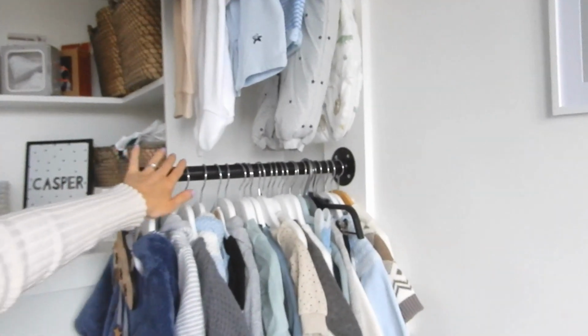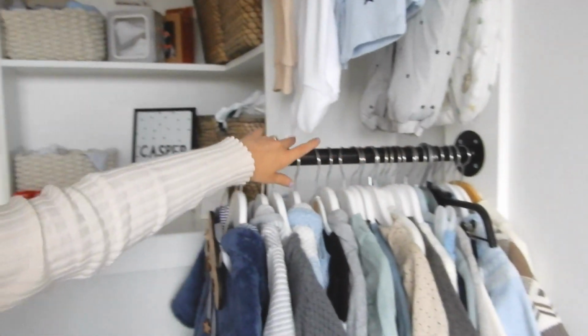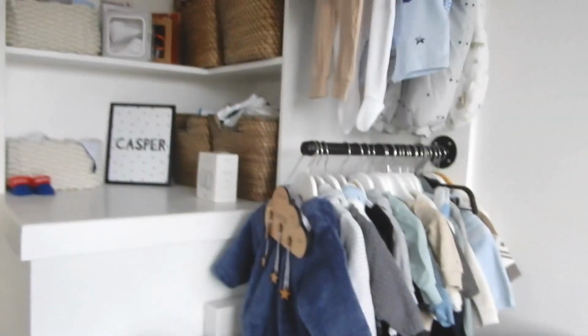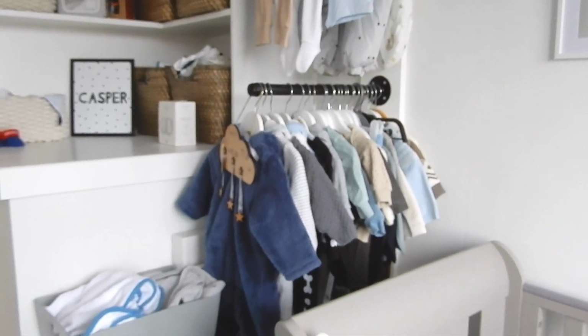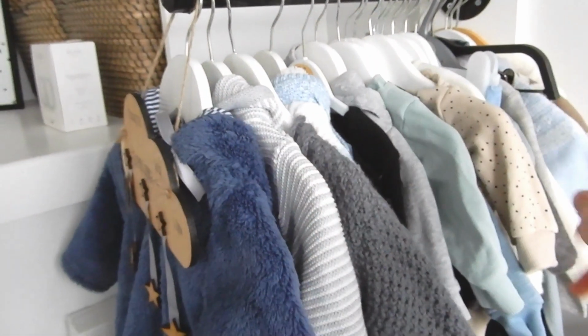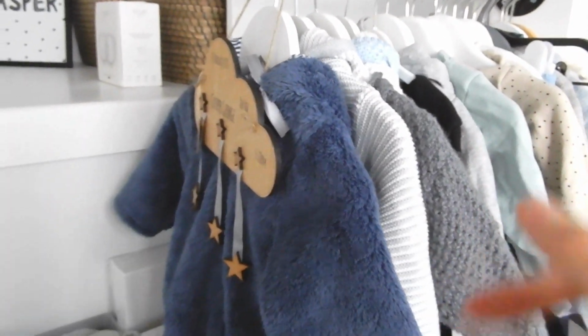And I found these railings on Etsy and just came up with an idea of having like an open plan sort of railing, and I'm absolutely obsessed with it. I just think it's really, really nice. It creates so much light and space, and then I can easily see what he's got. So this bottom rail is everything that fits him now.